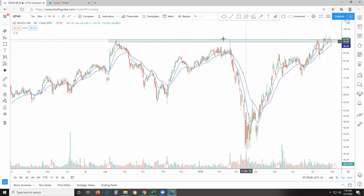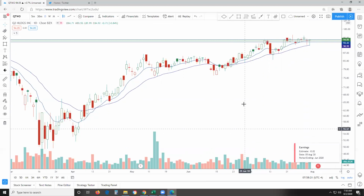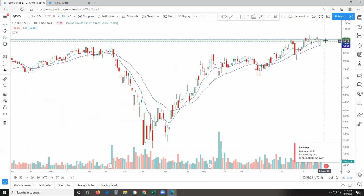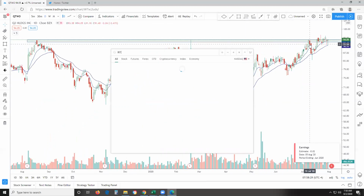This has been resistance, resistance, and now we're consolidating up here right at the resistance level. Nice accumulation, low volume pullbacks, which is really nice to see. Earnings are on August 5th, but it is closing near the highs and in a beautiful uptrend. So this is what I'm definitely watching.